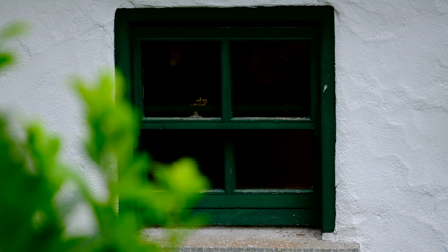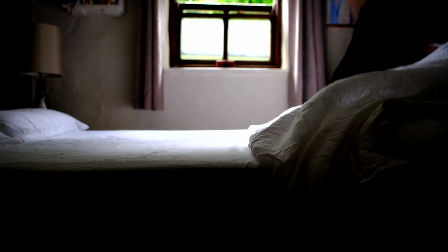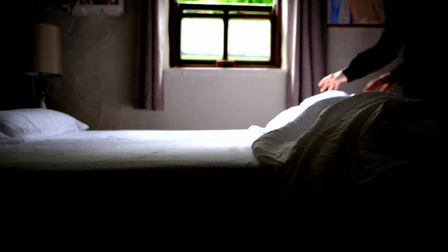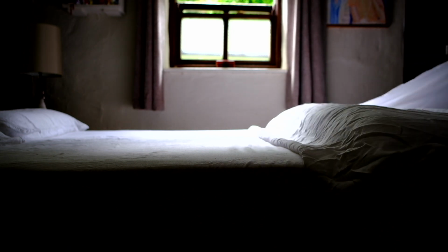Arising early and allowing the day to unfold. Some of you suggested that it's better to let your bed air out, so I've been doing that recently instead of making it straight away.